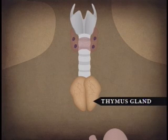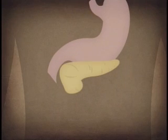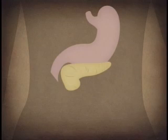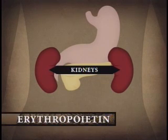The thymus gland, located in the chest region, produces thymosin, a chemical that activates lymphocytes, cells that are involved in many aspects of immunity. The pancreas, located beneath the stomach, secretes 2 hormones, insulin and glucagon. Insulin lowers your blood glucose level, while glucagon raises it. Together, insulin and glucagon maintain a nearly constant concentration of glucose in our blood. The 2 kidneys, located at the back of the abdominal cavity just below the rib cage, produce renin, a hormone that ultimately helps regulate blood pressure, and erythropoietin, a hormone that stimulates red bone marrow to produce more red blood cells.